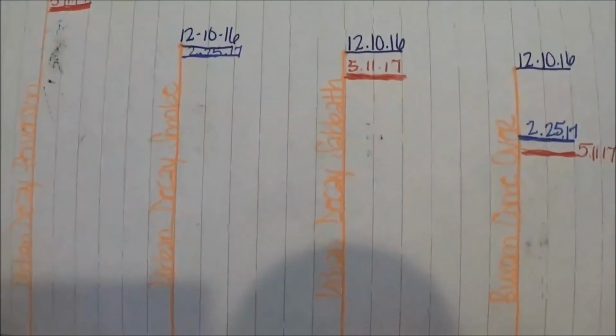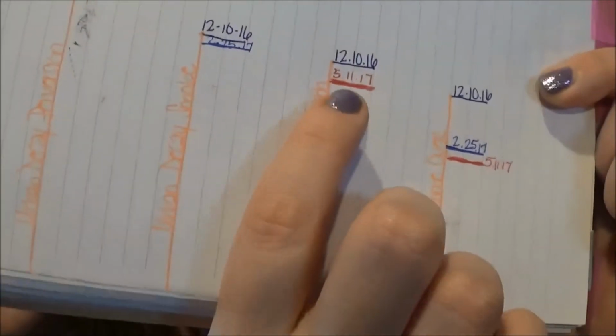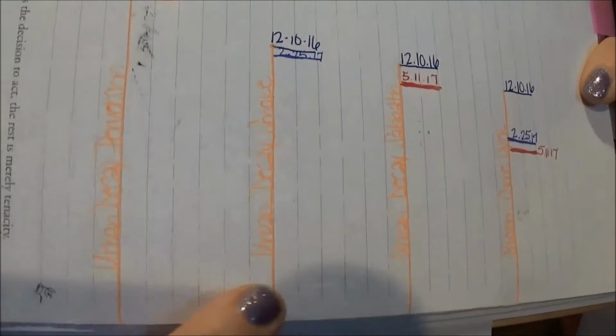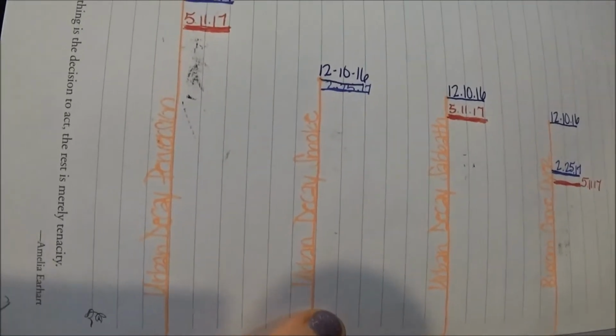I also have Urban Decay Sabbath, which is a travel size that I got at Christmas, and the red line is where I am, so I've made a little bit of progress. Previously I hadn't really used it. I have made no progress on Smoke from Urban Decay because I haven't really used it very much. But my full-size Urban Decay Perversion liner, as you can see, I'm at the red line, so I've made a little bit of progress. I don't know why it's taking me so long to use up eyeliner. I always thought that I went through eyeliner really quick, but clearly not.